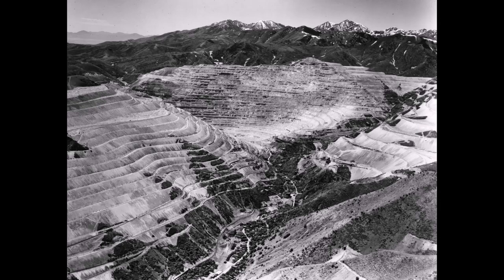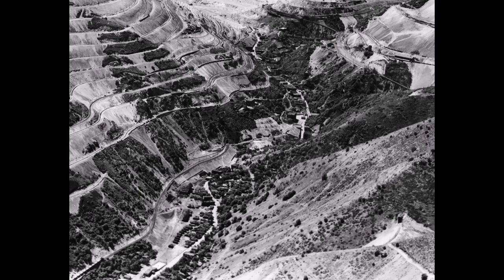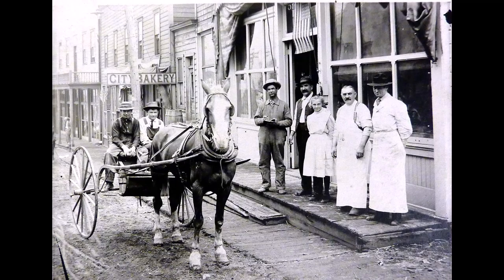Here's some aerial shots of Bingham Canyon. This is looking up from Frogtown all the way up to the confluence where the canyon divided. And that's what we're going to talk about today. So the town was incorporated in 1904. Open cut mining started in 1906.